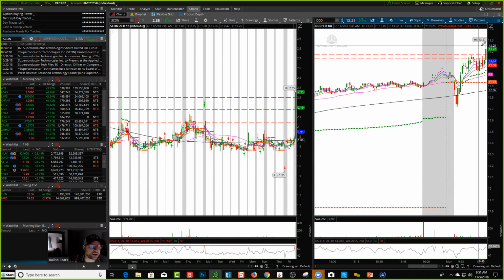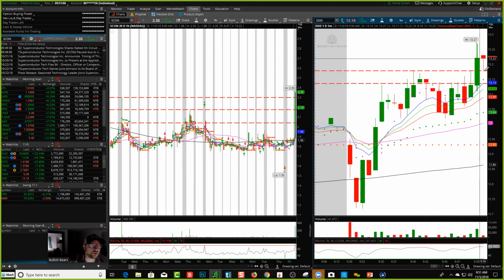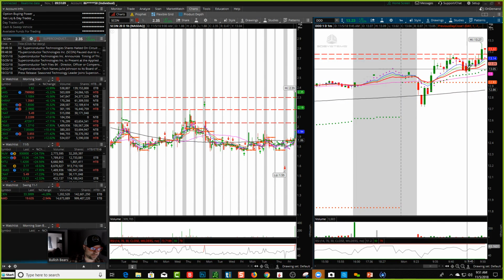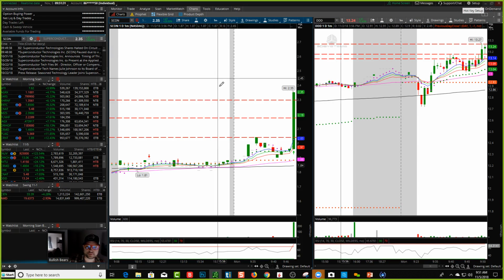Right here, you guys had the break. Now be careful with this pattern, watch out for that 1 minute candle pullback. See if it can hold 1318, get a break and move above that 1327 marker. And yes, SCON is halted, just watching to see what happens when this one opens back up.